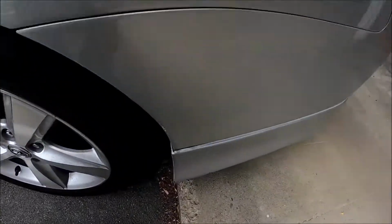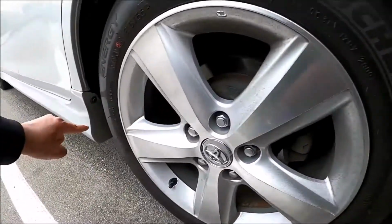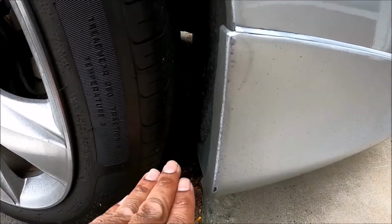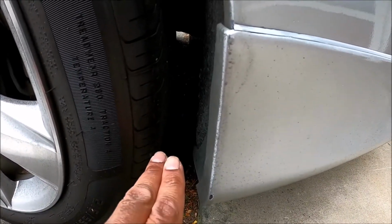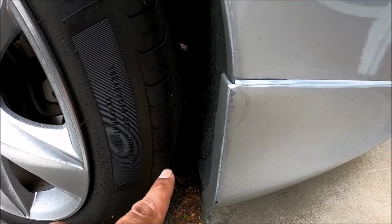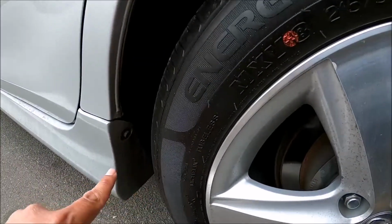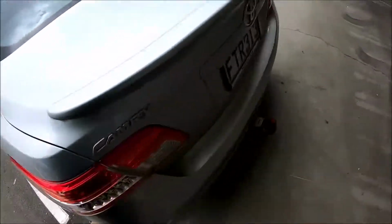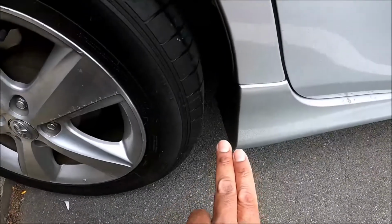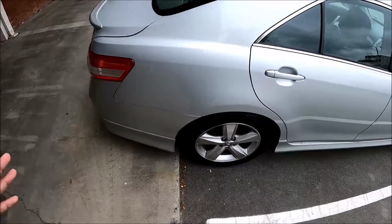Alright, the other thing to look for is the wheel arch gap to the tire, the front and the back. So what you need to do is put your fingers in here and see how many fingers can fit in the gap between here and here, and then you need to find out here to here. Now you need to go on the other side of the vehicle and do the same thing. If they match, then the chances are that there's been no rear end damage on the vehicle at all.